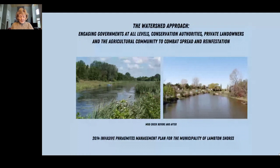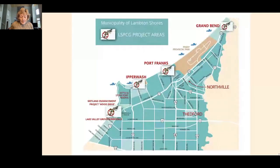So our approach from the beginning was to help other shoreline communities get established and share information. And our projects extend along the whole municipal shoreline, from Grand Bend in the northeast down to the Townsend line. And I'm going to just highlight a few of these.